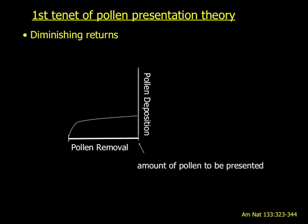Okay, now this brings up this theory that we've developed called pollen presentation theory, and it has a couple of tenets. One of them, the first one I'll call it, is the theory of diminishing returns, where if you have a flower and it presents different amounts of pollen in different imaginary scenarios, then the amount of that pollen that actually makes it onto other flowers' stigmas, so is successful at pollination, is a decelerating curve. If it presents a little bit of pollen, then it gets this much to stigmas. If it presents twice as much pollen, it doesn't get twice as much of the pollen to stigmas.